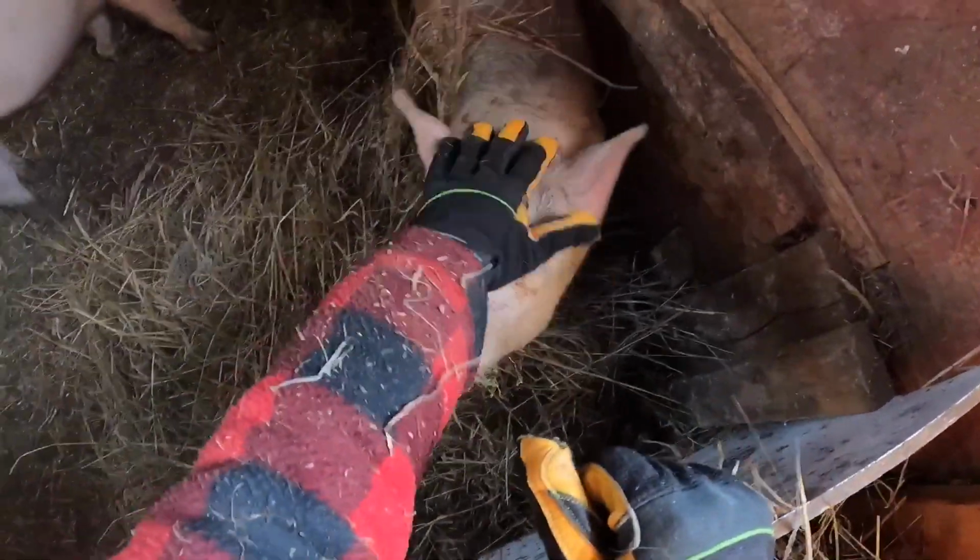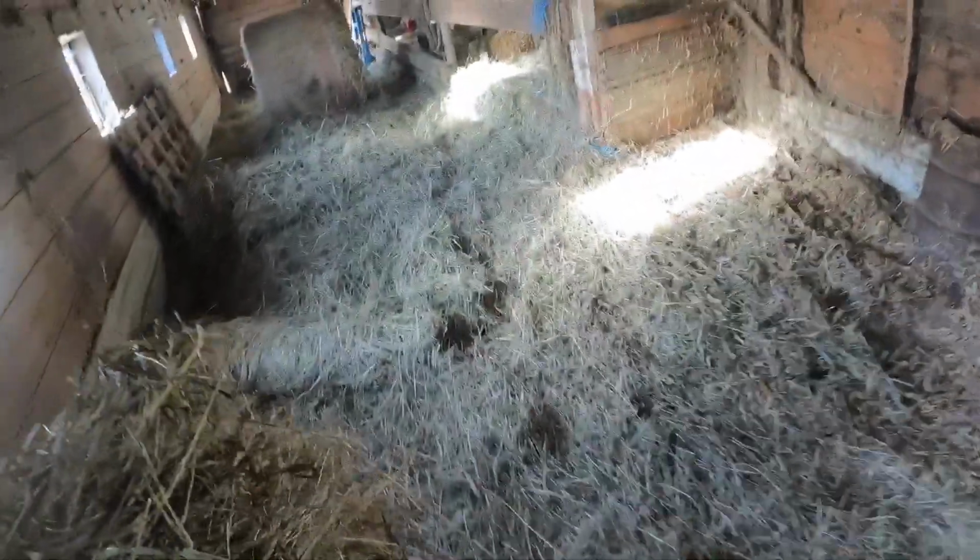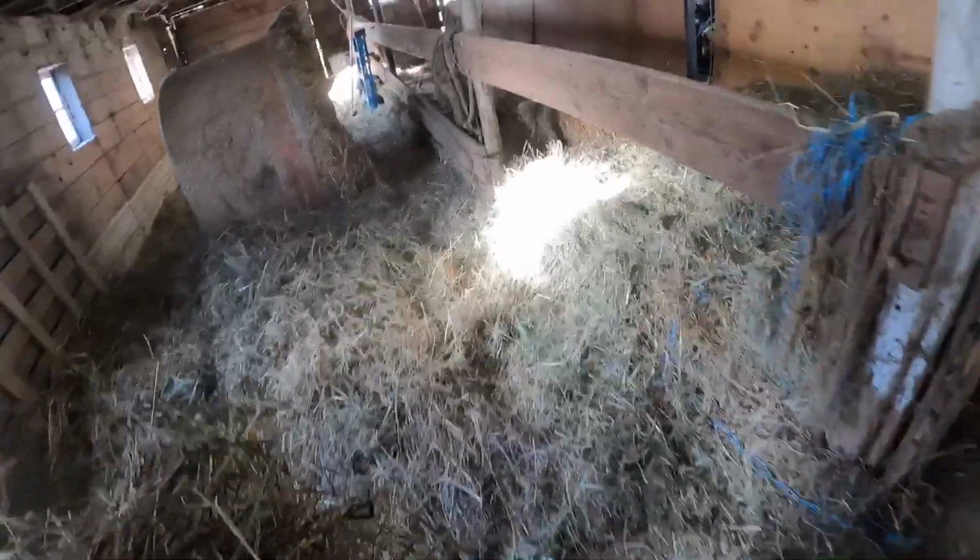Chewing my finger. All right, sheep need some hay. Pigs made a mess in here, just moving everything around, pushing bales. That little kennel. That's all right. No harm. Watch out there, little guy.